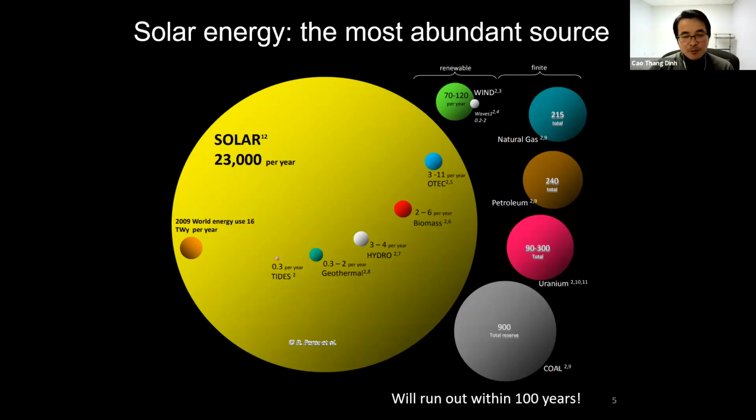But there's a problem with renewable energy: it is not always available. Solar and wind keep changing in the daytime or even seasonally. So in order to use more renewable energy, we need to find a way to store it.